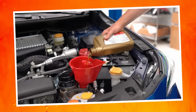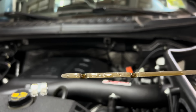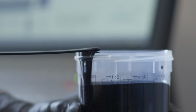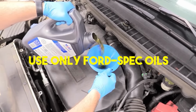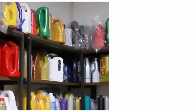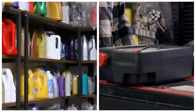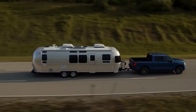Always pick oils meeting Ford's recommended certification and viscosity. Regularly check and maintain correct oil levels. Never ignore unusual oil color or odor. Use only Ford spec oils and avoid unverified additives. Avoid these costly oil mistakes to keep your Ford's engine running strong for years to come.